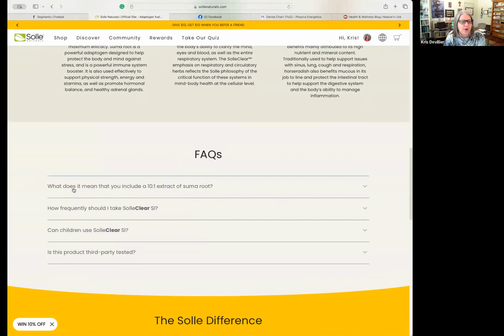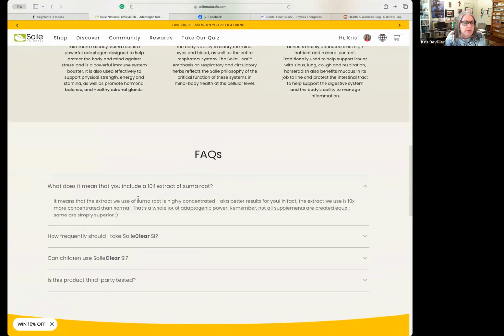So what does it mean to include a 10-to-1 extract in the Suma Root? What it means is that the extract we use of the Suma Root is highly concentrated, aka better results for you. In fact, the extract that we use is 10 times more concentrated than normal Suma Root. That's a whole lot of adaptogenic power. Aren't you excited about that?